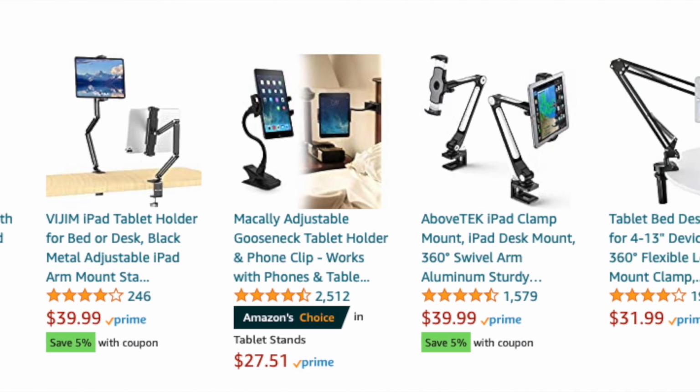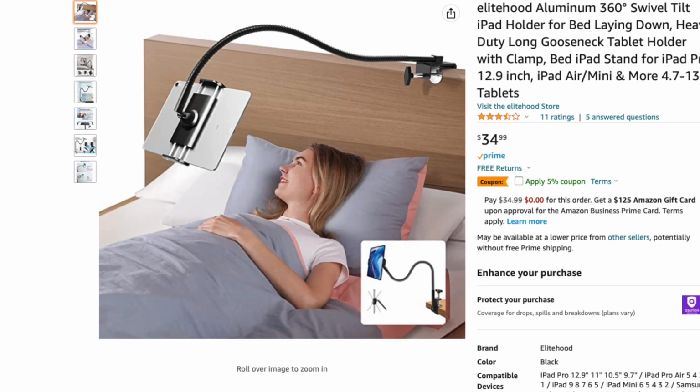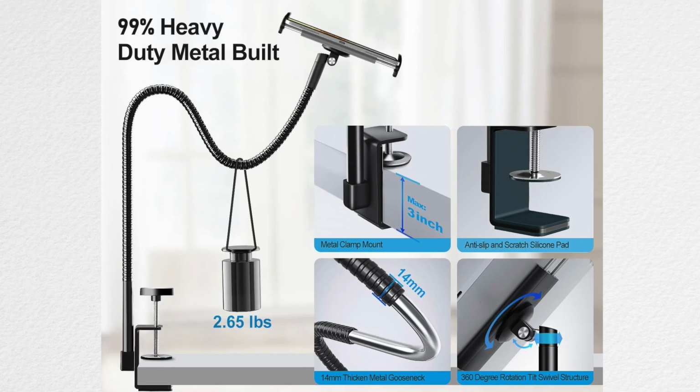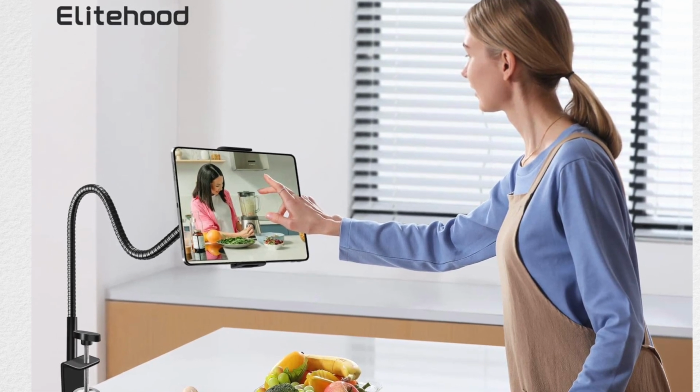I like the look and feel of this one. It's got the clamp on it where you can mount it down either their tabletop or bed frame, something like that, and a pretty long arm to kind of position it anywhere you want to. So if you have somebody that reads on their Kindle nonstop, this might be a good gift idea.